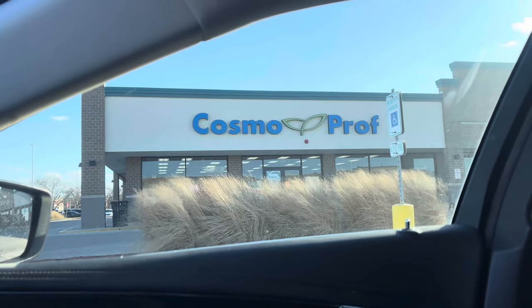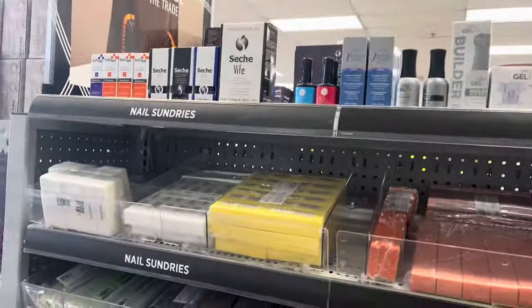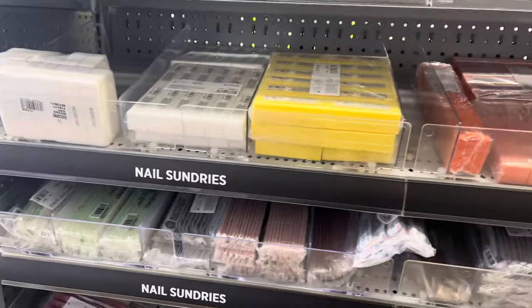So as you saw by the title, today we are going to Cosmoprof. And in order to get into Cosmoprof, you actually have to be a licensed nail tech or cosmetologist to be able to purchase from this store.